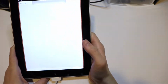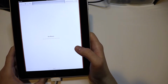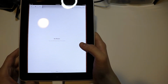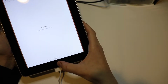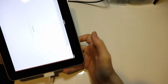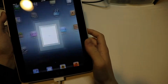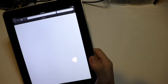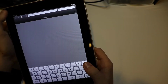The Music app, this was on here. I don't have any music on here right now. I might put some. I don't know why. I don't plan on listening to music on here, but if you did, it'd show up here. You'd probably have great cover flow. I don't know if it does have cover flow, but yeah.